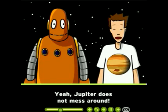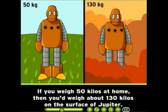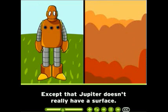Yeah, Jupiter does not mess around. Jupiter's gravity is stronger than the Earth's. If you weigh 50 kilos at home, then you'd weigh about 130 kilos on the surface of Jupiter. Except that Jupiter doesn't really have a surface.